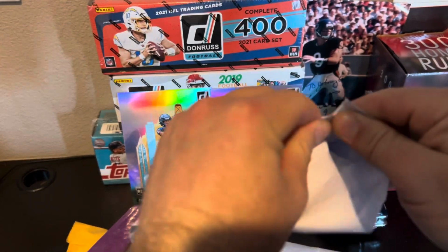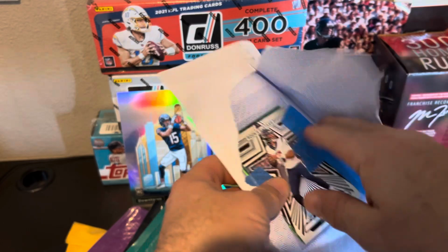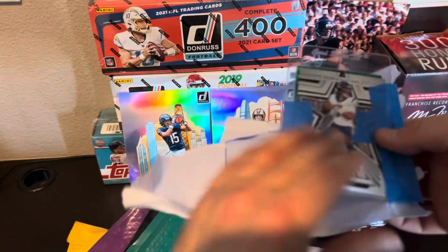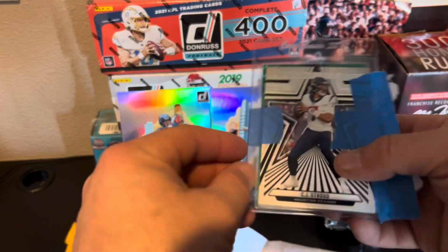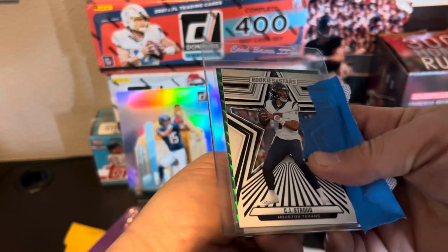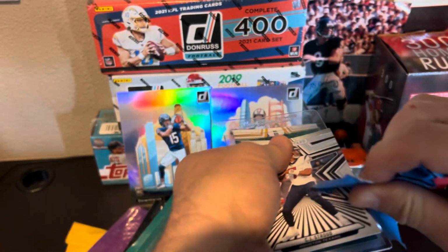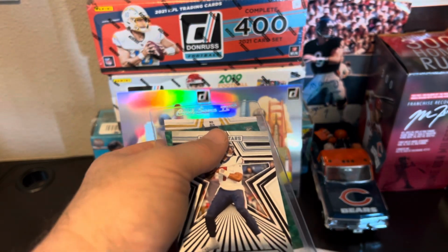Kind of know what these are, I think. And like I said, for the most part, it's the same players and same type of cards. But I thought I would do the video since there's like 7 or 8 packages. I figured I'd get it done right now.